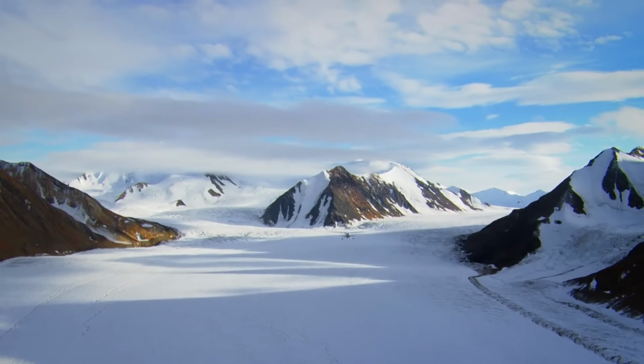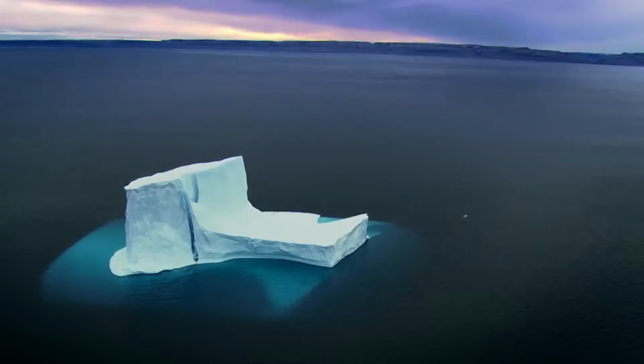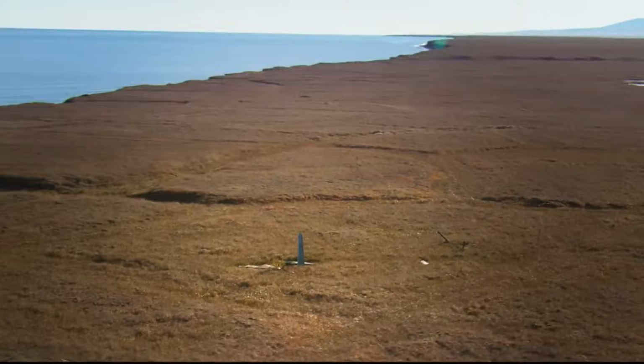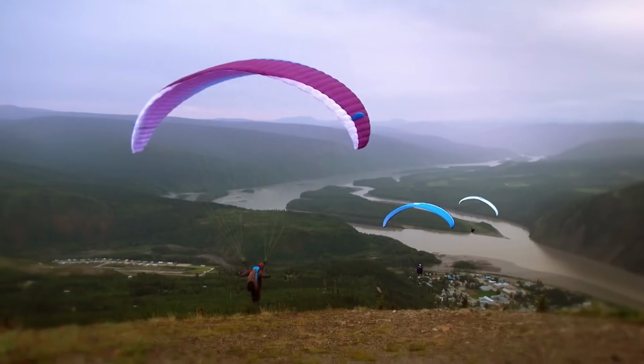Now, we reveal the secrets of Canada's northern boundary. More than 160,000 kilometers of Arctic frontier. Canada, over the edge.